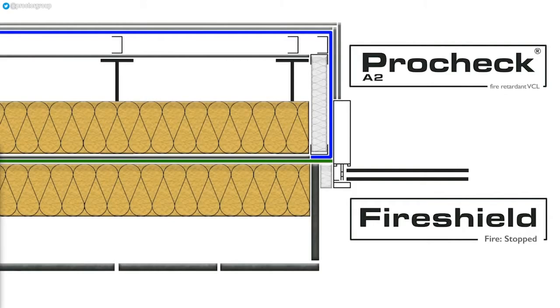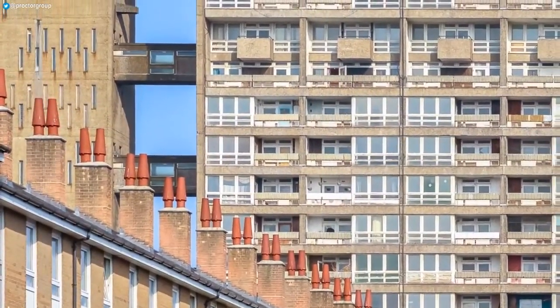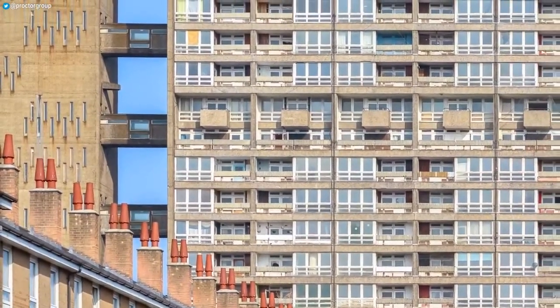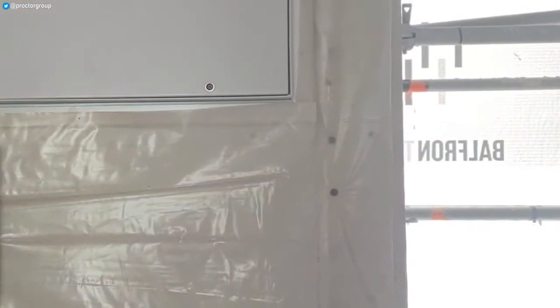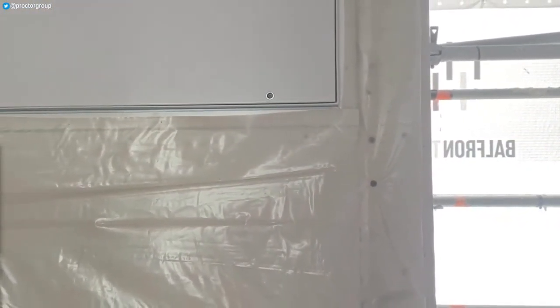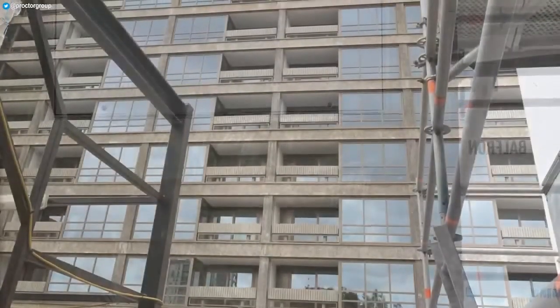Another project where the Spacetherm Slentex A2 found use was the refurbishment of the 27-storey Balfron Tower in Tower Hamlets, London. This iconic 1960s building, designed by Erno Goldfinger, houses 146 apartments and was recently upgraded to bring it up to modern standards in terms of fire, acoustic and thermal performance.